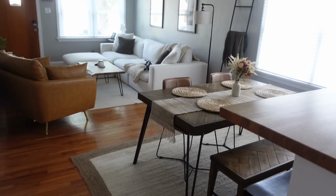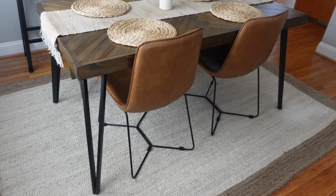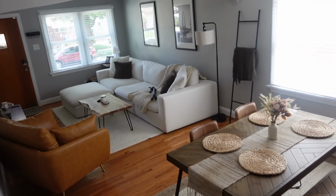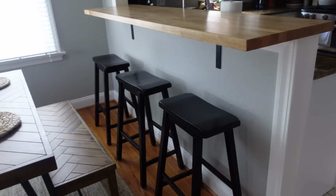It brings in that wood tone that I love, but it also has the black, and I thought it ultimately just fit this space so perfectly. I paired it with this cute little tan rug that I thought really went with the vibe of the house, and it again fit the ratio of this space so well. We went back and forth on deciding if we wanted to do bar stools.